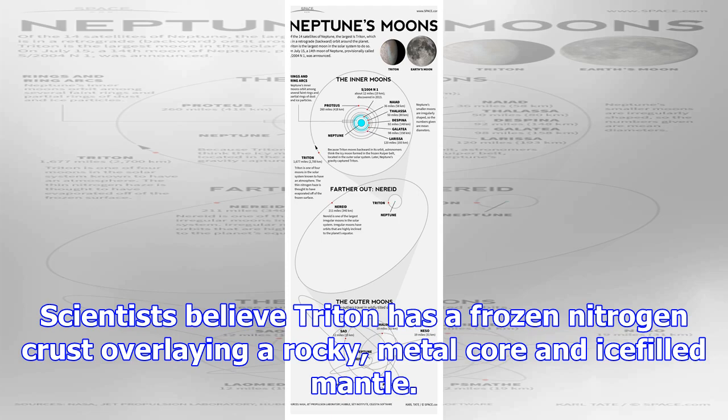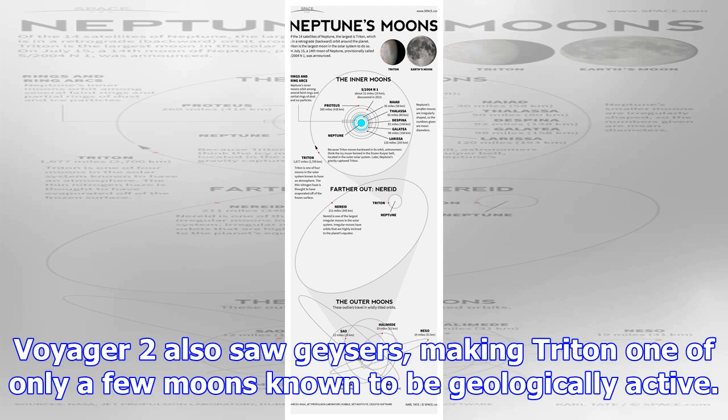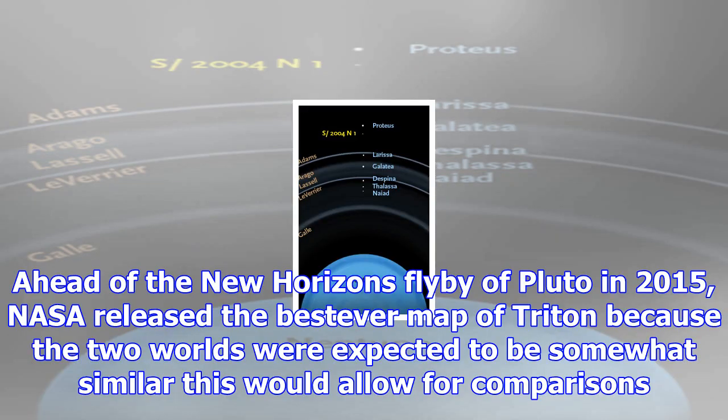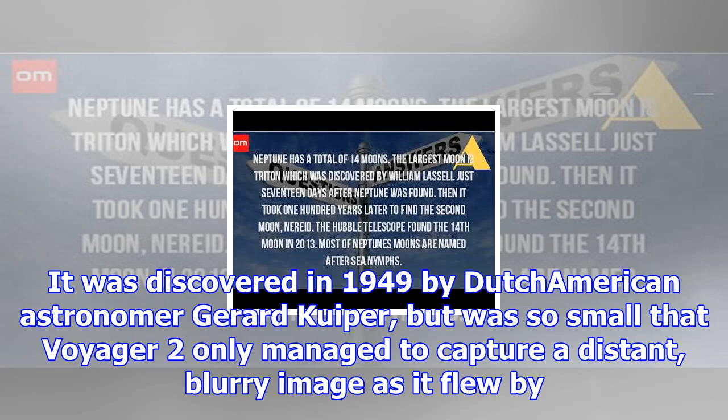The moon, which is 1,680 miles (2,700 kilometers) in diameter, has few craters on it. The surface consists of smooth volcanic plains, mounds and round pits formed by icy lava flows, according to NASA. Scientists believe Triton has a frozen nitrogen crust overlaying a rocky, metal core and ice-filled mantle. It also has a nitrogen atmosphere, likely created from volcanic activity, with methane traces. Voyager 2 also saw geysers, making Triton one of only a few moons known to be geologically active.